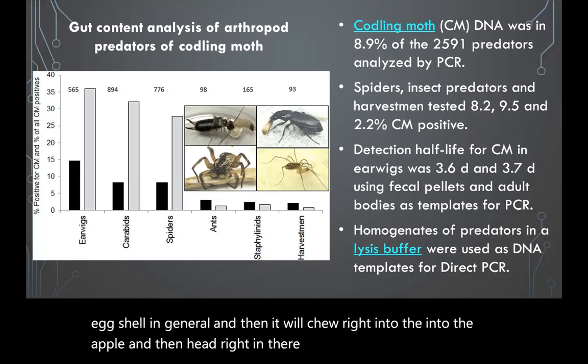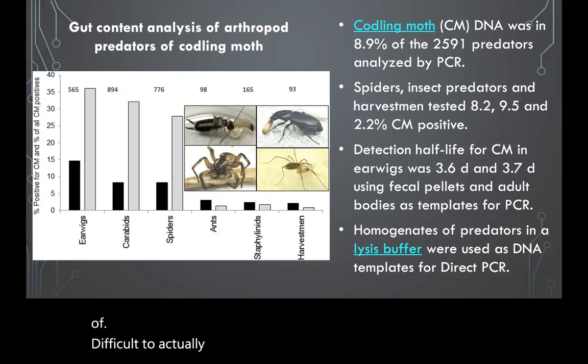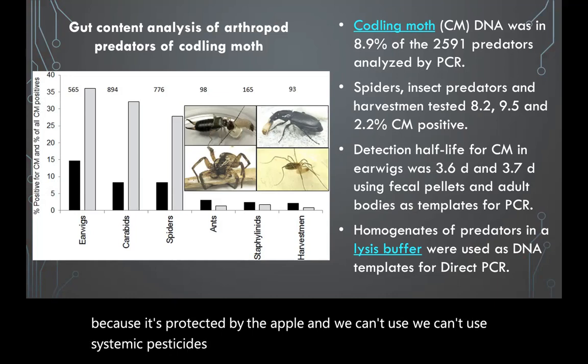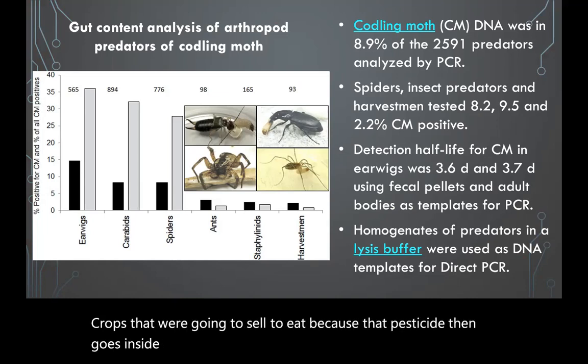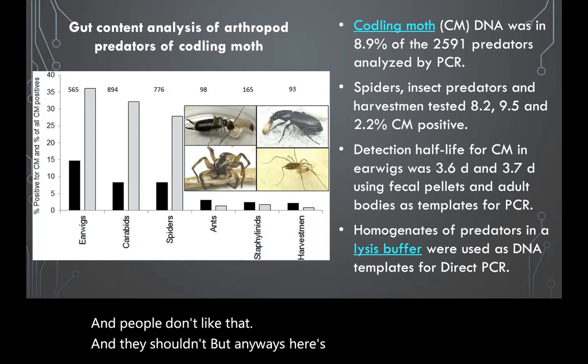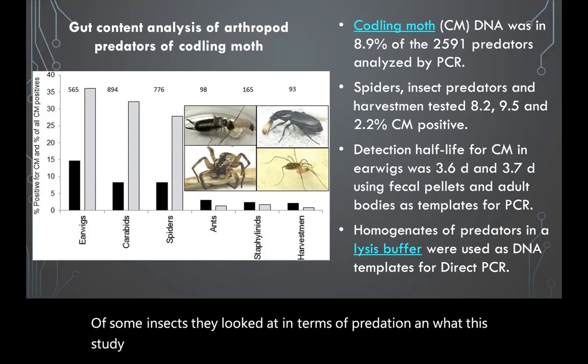Once it's in the apple, it's difficult to get to it with any kind of pesticide, because it's protected by the apple, and we can't use systemic pesticides on crops that we're going to sell to eat, because that pesticide then goes inside the fruit, in the product that we're selling, and people don't like that, and they shouldn't. But anyways, here's a really interesting study of some insects they looked at in terms of predation. And this is really nice, I think, a breakthrough.